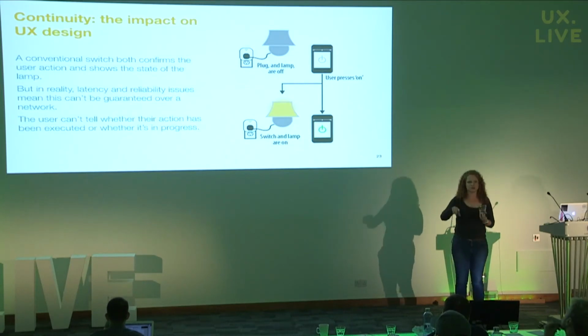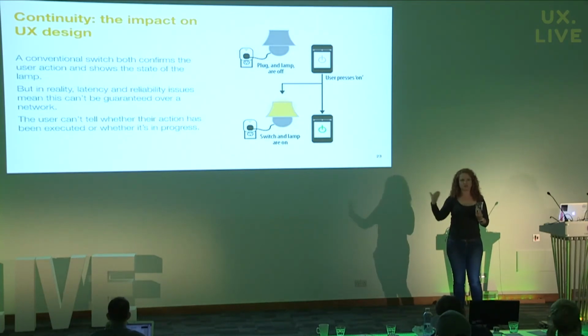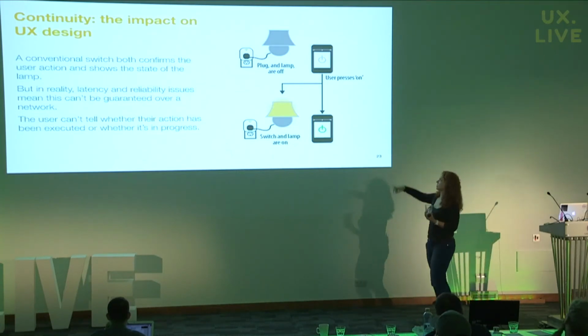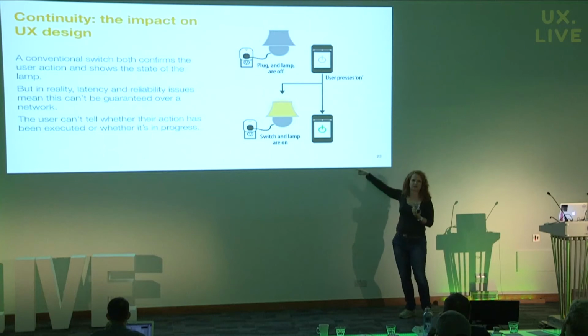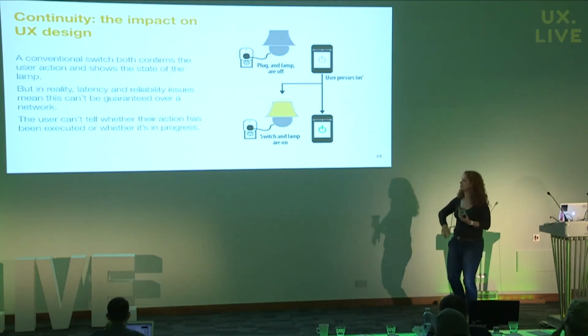When you press a switch, the state of the switch is doing two things. First of all, it's confirming to you that you've pressed the switch. And secondly, it's telling you that your action has been executed. So you might think, well, I'll design a button that looks like a power switch, and you tap it and it changes state, and you're done.